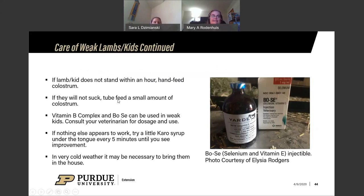If the lamb or kid doesn't stand within an hour, you either milk some colostrum out and tube it, or bottle feed it if it's strong enough to suck. If they're still not strong enough, you can give them vitamin B complex and Bo-Se, which can help boost those kids. Again, consult your vet for your dosage and the usage there.